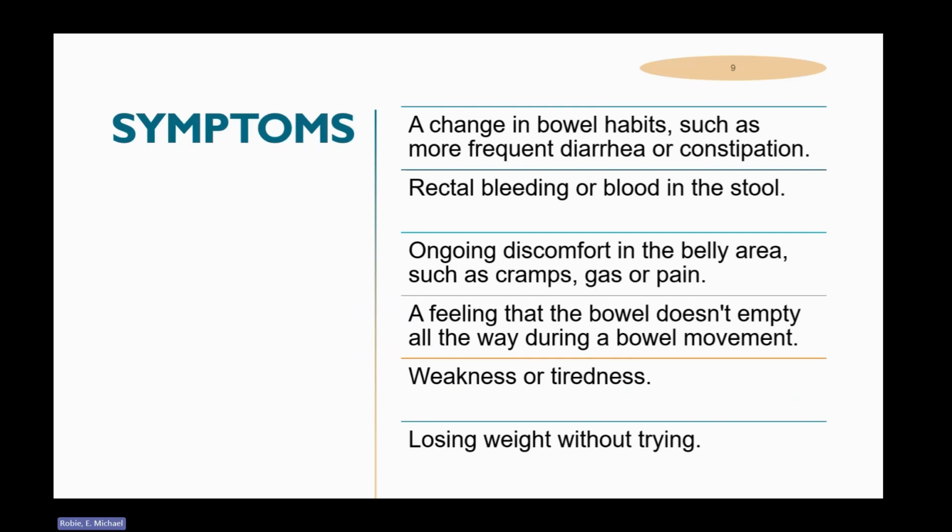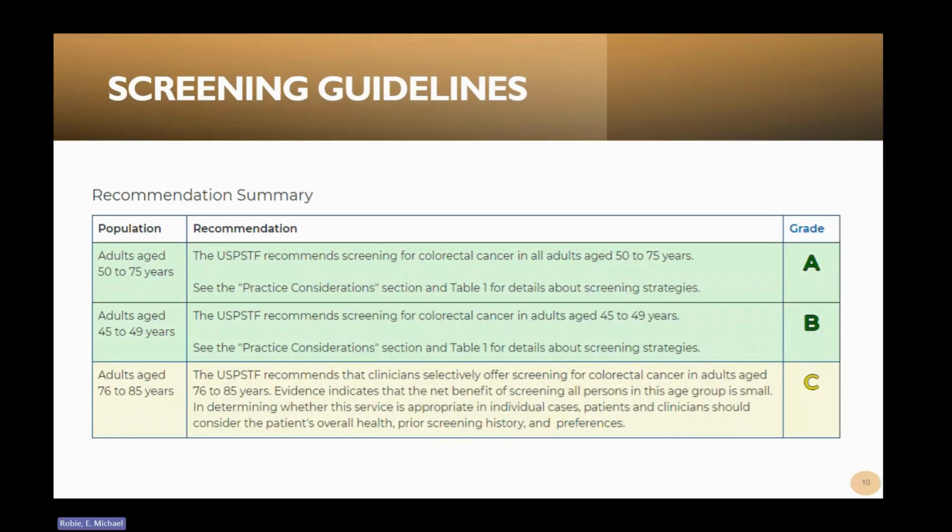A feeling that the bowel doesn't empty all the way during a bowel movement because it's partially obstructed. You get weakness and tiredness, usually secondary to the anemia. And patients start losing weight without trying, which is similar with a lot of cancers, right? So the goal is to screen patients early so that we find small polyps, small precancerous lesions, and different things that can be taken care of and treated in a much less advanced manner. So the goal is not to have these symptoms, but to do screening.